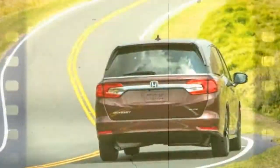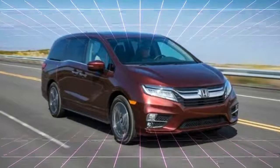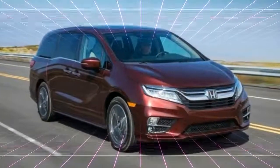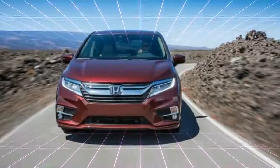For example, the 118.1-inch wheelbase hasn't budged since the Odyssey's second generation. The first-gen Odyssey was Accord-based and significantly smaller, even for this 2018 overhaul that moves the Odyssey to the latest architecture shared with the Pilot crossover and the Ridgeline pickup.